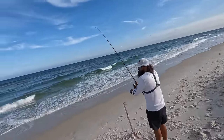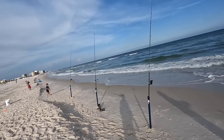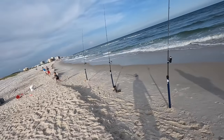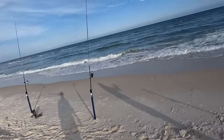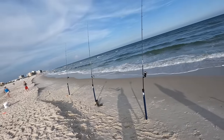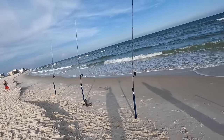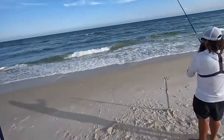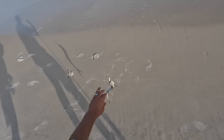This might be a pompano. He's hooked up. Just get him in. What you got, buddy? Another Spanish, a big Spanish. Nice, dude. That's a Spanish. Hey, let me see. Now, you holding him? Oh, got him.